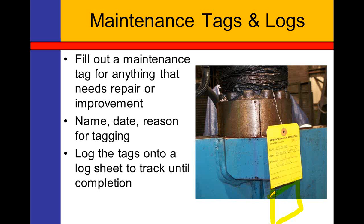Now, let me give a little caveat or a warning. During a TPM event, you don't want the event to be just maintenance catching up on all the preventive maintenance that they haven't done for the last 6 months or 1 year. We really want to focus on improving the equipment also. So this is just a way to make sure that we're exactly identifying things on the equipment that need to be improved.